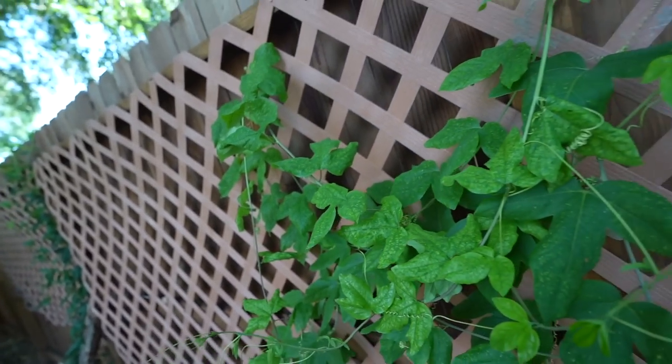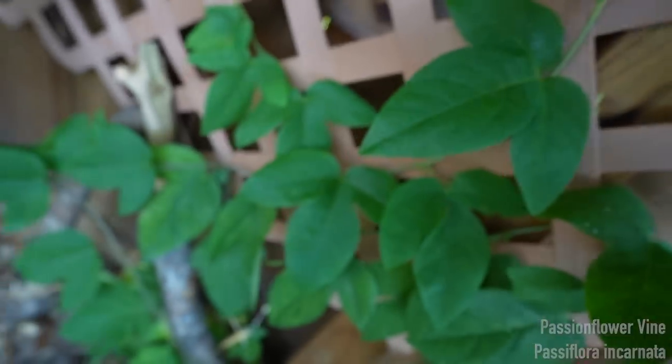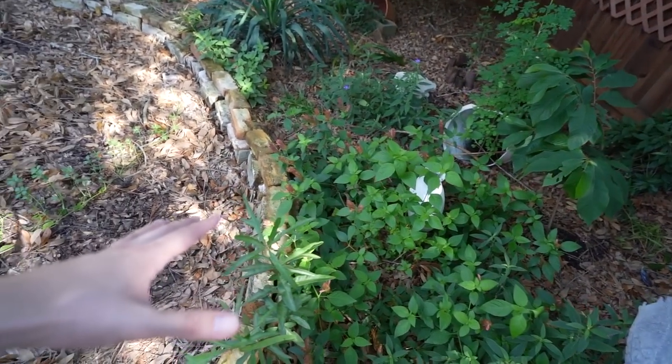What also is doing well is the passion fruit vine that is growing on the fence line. Oh yeah, look at that spread. And this guy planted this year, as y'all saw in the video. And my Meyer lemon tree did survive the freeze. I just surrounded it with a bunch of leaves and it's doing decent. I have more Carolina ruellia, and then I have my shrimp plant.